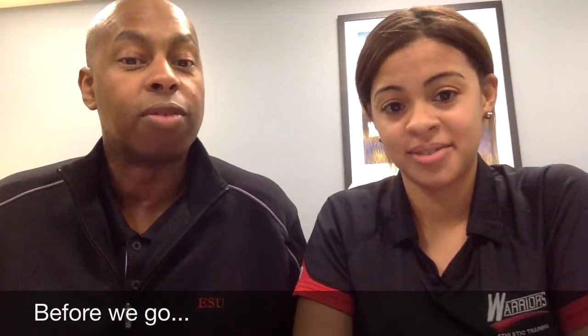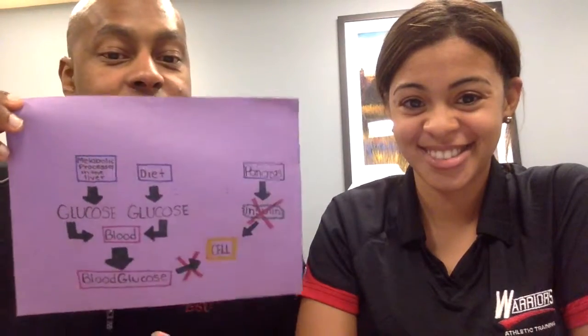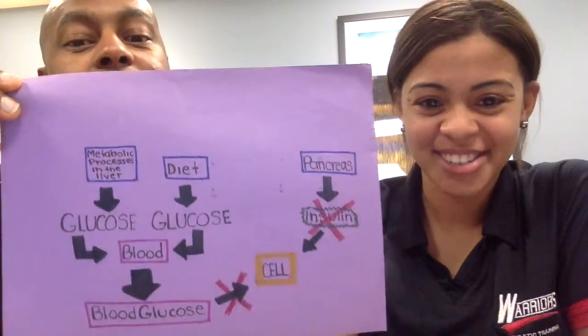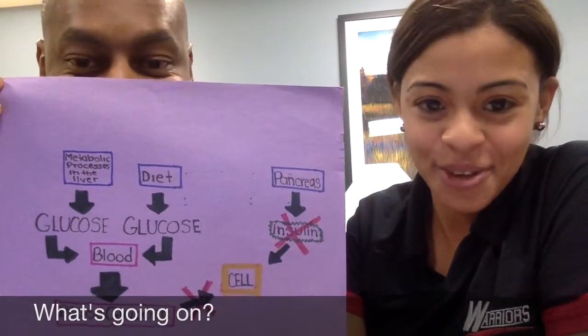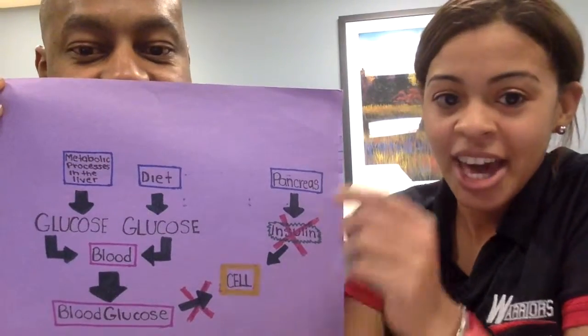And we also made a little handout for you guys. So, with that said, here's our handout. See if we can get this to be read here. So this is a diagram of what is happening in your body when you digest food. So basically, here we go.